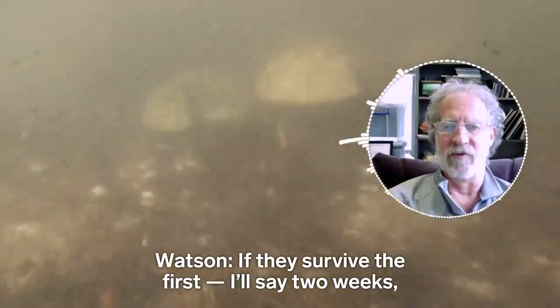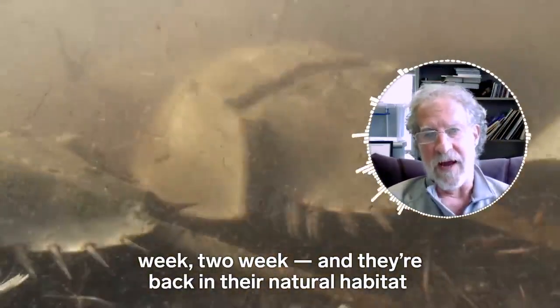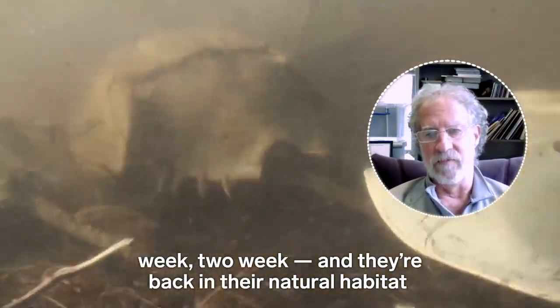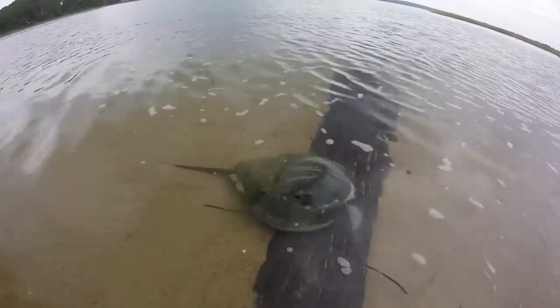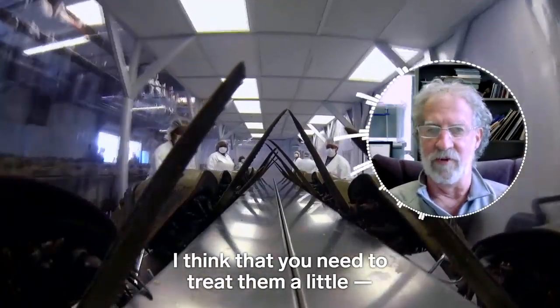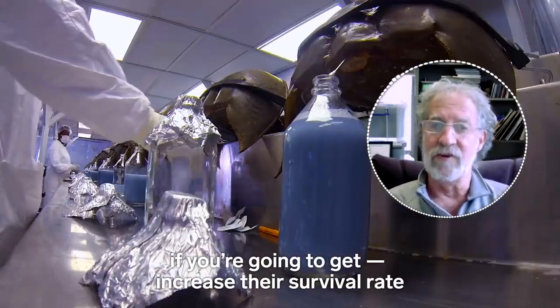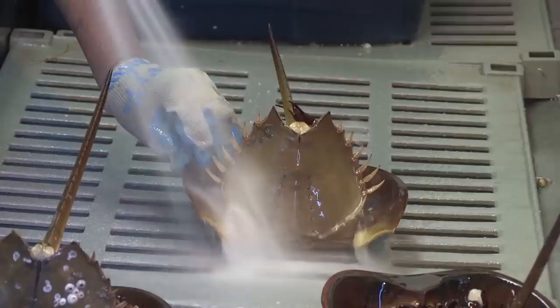If they survive the first, we'll say 2 weeks, and they're back in their natural habitat, they did pretty well. But it's getting through those 2 weeks that's the issue. Based on our data and others, I think that you need to treat them a little better if you're going to increase your survival rate, right?